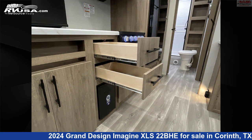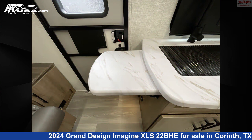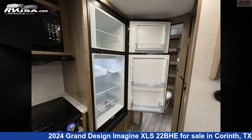This new Grand Design is 25 feet 4 inches in length and features sleeps 6, air conditioning, stove top burner, TV, awning, oven, LP detector, external shower, leveling jacks, auxiliary battery, water heater, and 43 gallons fresh water capacity.